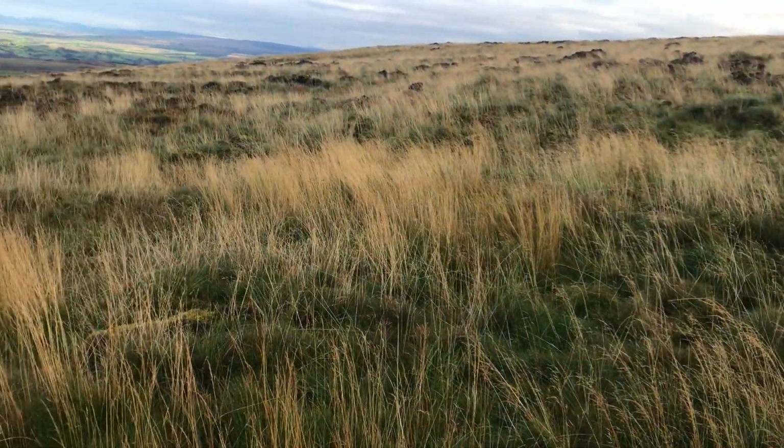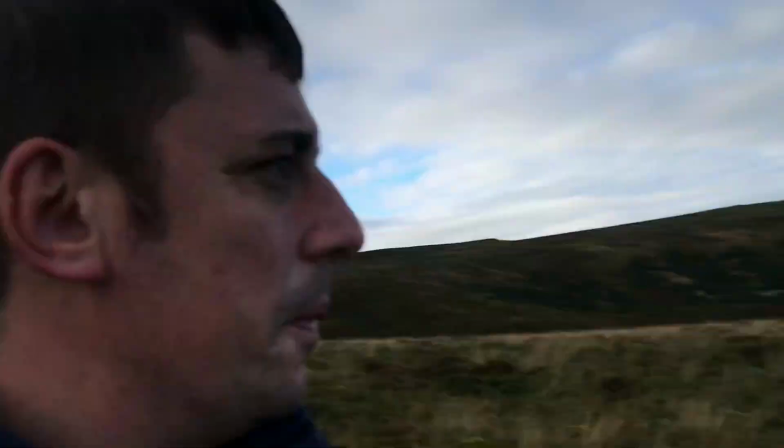Good morning. So I've got up, I've packed up already. As you can see, I was just pitched over there. No mess at all. My dad's just on his way up the hill, so I thought I'd best get everything packed away so he's ready whenever he gets to this point.